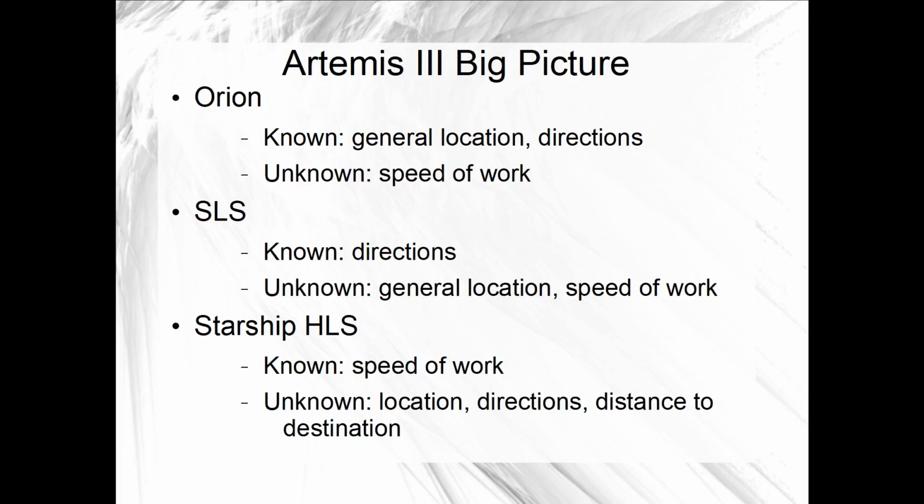Looking at the big picture for Artemis III from outside, it's hard to tell where things stand. The programs know where all of this is internally, but from the outside today, with Orion, we generally know where they are, and we know the directions to the destination, but we don't know how fast they're going from one point to another. For SLS, we know the directions to the destination, but we don't know even generally where they are right now or how fast they're going. With Starship, we know they're going fast, but we don't really know where they are, and we don't really know the directions.